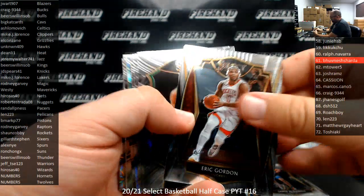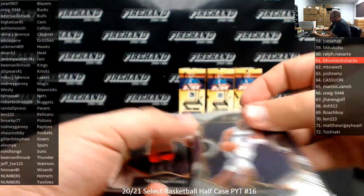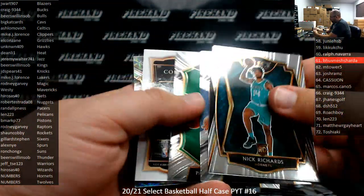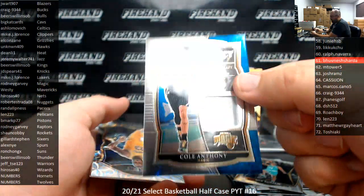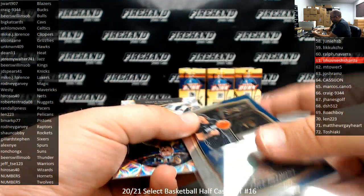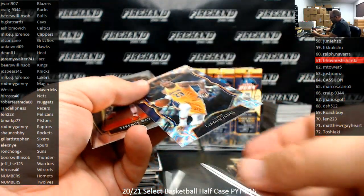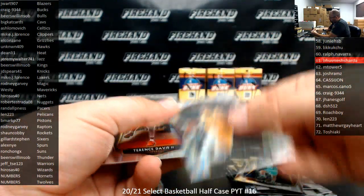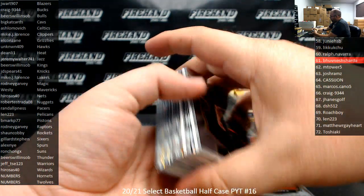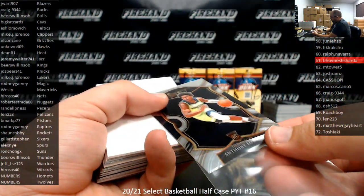Tyrese Halliburton, Concourse rookie. Silver, Tobias Harris. Cole Anthony, draft selections, Magic. Magic to Rodney Garvey. Behind that is a scope of one LeBron James for the Lakers. There you go. Good old scope prism. Anthony Edwards, base rookie. Do that draw at the end of the box.